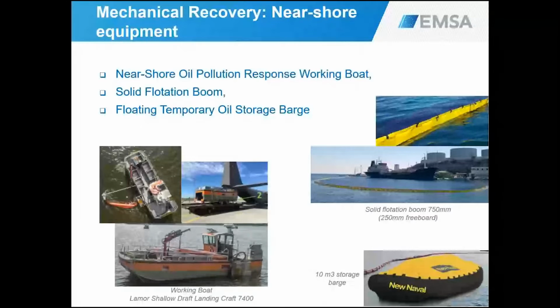If we are considering equipment for near-shore response or response in shallow waters, of course, the dimensions of the equipment will have to change, because a big ship cannot reach shallow waters or waters near shore. So here I wanted to illustrate a few examples of equipment available from the European Maritime Safety Agency for the response to oil spills in shallow waters. For example, working boats with oil recovery capabilities. This is a working boat equipped with a skimmer and a small sweeping arm for the collection and direction of the oil to the skimmer, which is placed in a side cassette on this small boat.